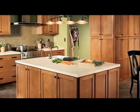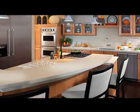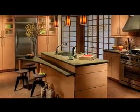I think people miscalculate just how much space it takes to put in an island. You have to have at least 42 inches of walk space between the other cabinets and the island. And if the other side of the island is a blank wall, you need at least 36 inches there. It takes a lot of space to fit in an island, but a designer can help you with that too. See, and people don't really think about stuff like that. No, they just want an island.